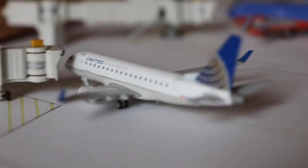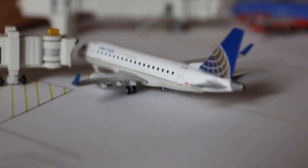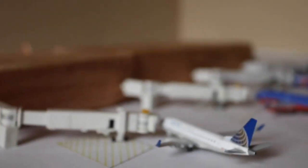Here we have United Embraer 170. This one arrived from Houston. I don't think they have that flight overnight, but I accidentally threw it in, so it's here. United Embraer 170 arrived from Houston, heading back into Houston in the morning.